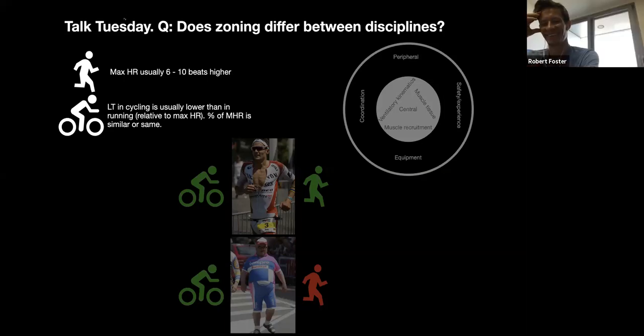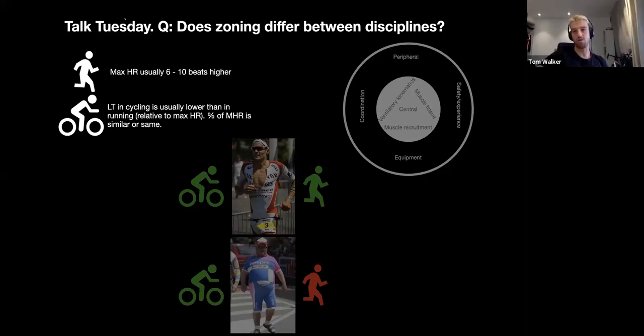So, just to make it clear, this is my untrained individual, and this guy up top, Mr. Jan Frodeno, is my trained individual. Now, if we looked at Jan Frodeno's heart rate data, maybe one day he'll let me look at it, who knows, his cycling heart rate data is probably very close to his running heart rate data. This is because he is an expert in both. So he is really, really efficient at cycling, and he's really, really efficient at running.